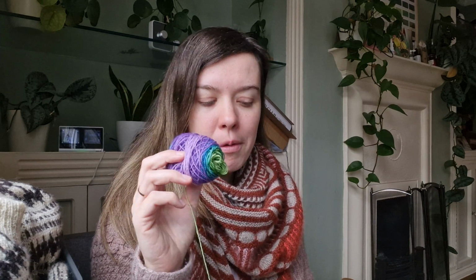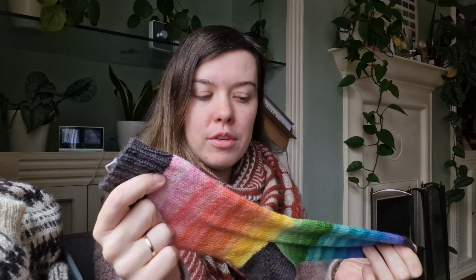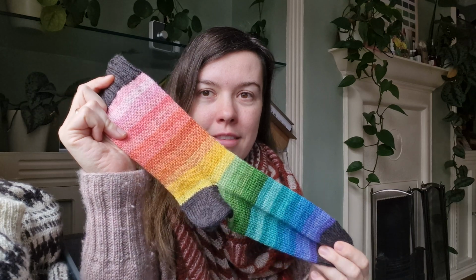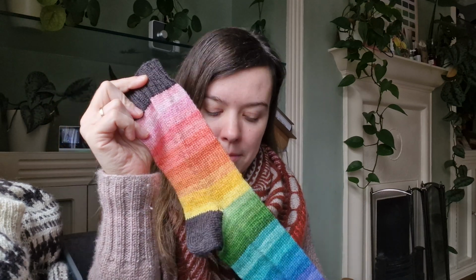And I've mentioned many times how I tend to get 50 grams of self-striping, which makes it much more affordable than buying full skeins. And then I just use contrast colors for the heels and toes and cuffs. And then I can make pretty large socks for myself. Like I have big feet. I have a U size 42. And still I have managed to eke out a full-sized sock with these contrast colored additions.